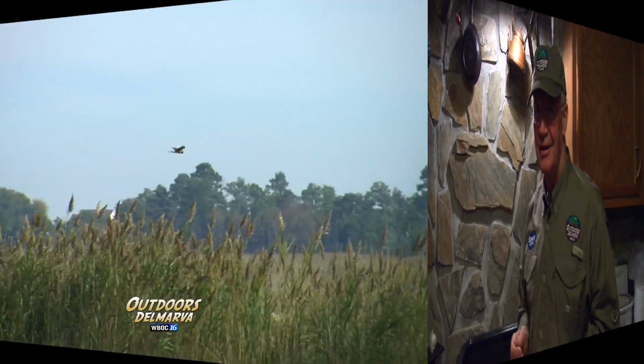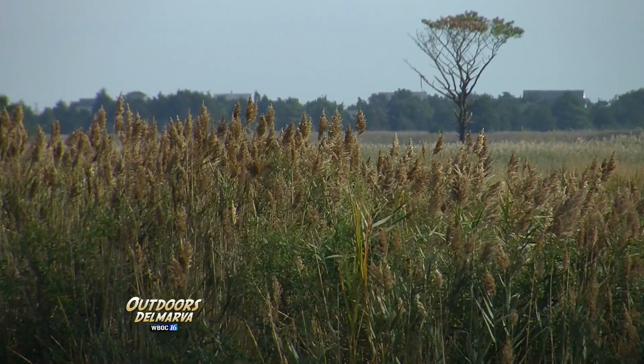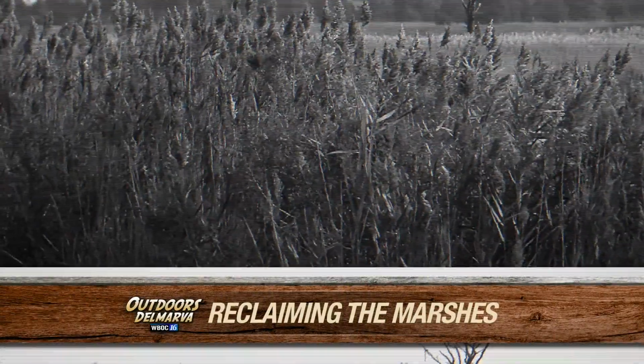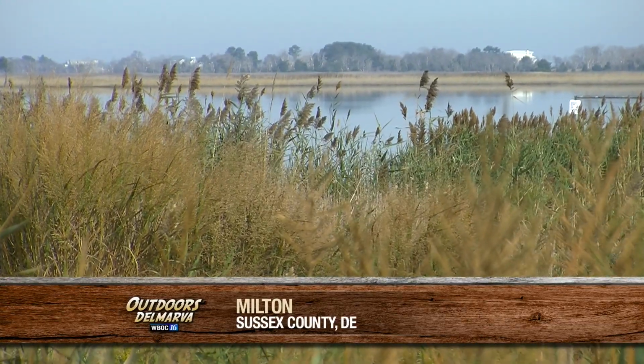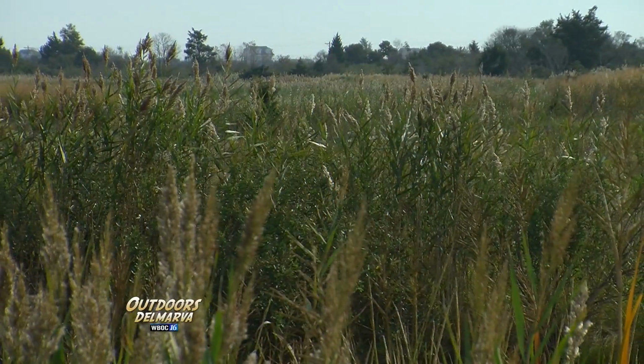There's an alien species that's taking over the marshes here on Delmarva, and we're going to fight it from the air. And even though Phragmites australis, or Phrag for short, is native to North America and not a true alien, it is considered an invasive species because of its rapid expansion and the problems it causes, with one particular strain proving to be highly aggressive.